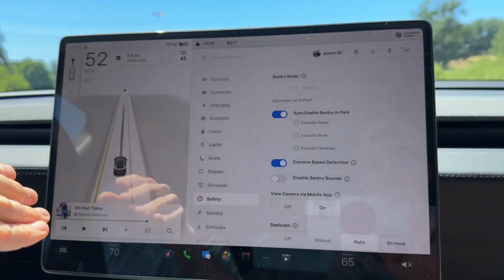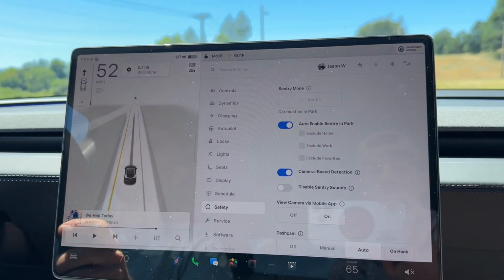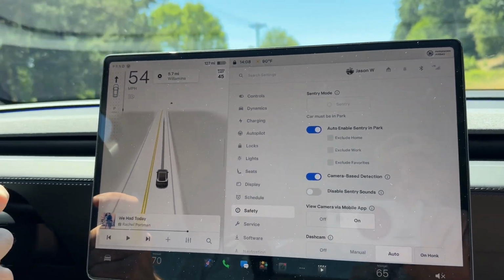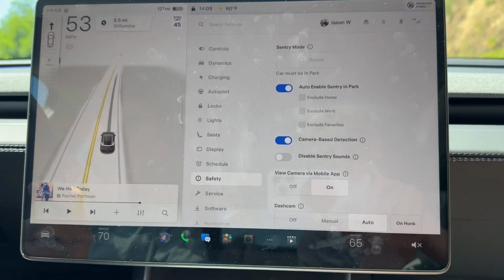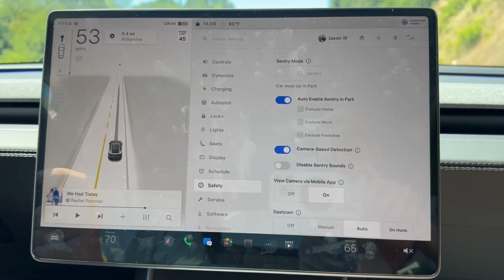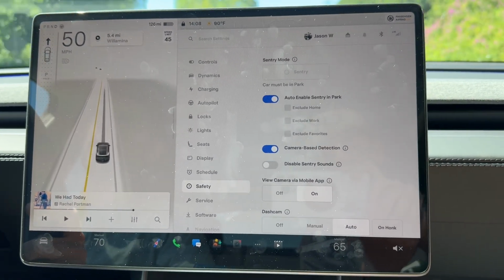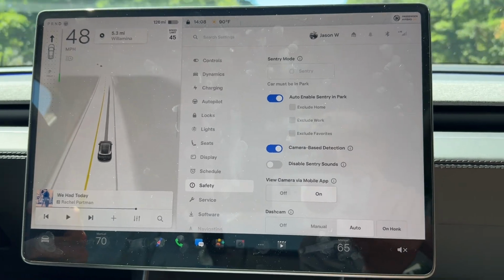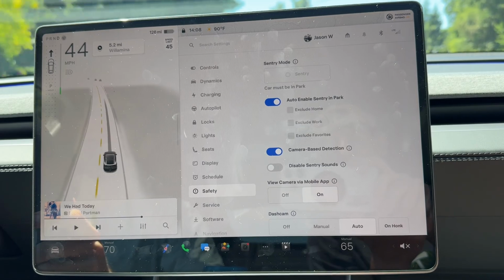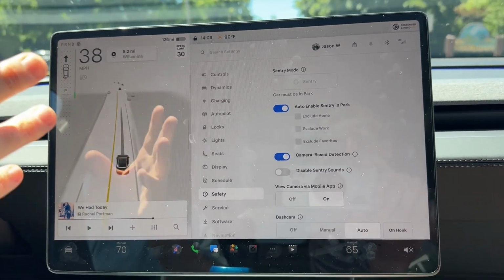What I want to show you here is Sentry mode. If you know what Sentry means, it's like your fortress, your way of securing something. This goes back a long time ago in history. In this mode, I can set it so that from my phone, I can turn on my cameras. If I hear something outside and I want to know what's going on, I can turn on my cameras, go to any camera angle, and check out what's happening around the car. Also, if I have Sentry mode on and somebody comes too close to the car, I can have the cameras always recording, or I can have them activate.